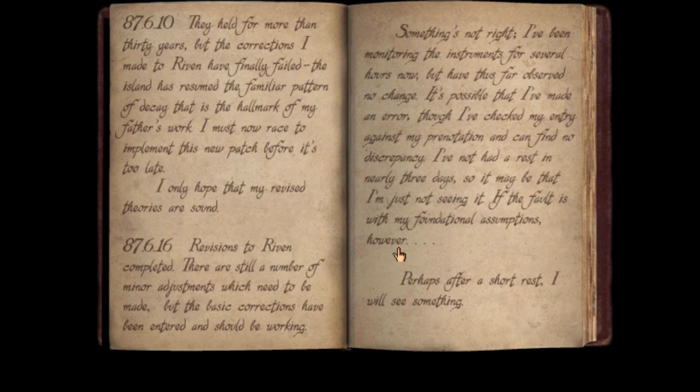"They held for more than 30 years, but the corrections I made to Riven have finally failed. The island has resumed the familiar pattern of decay that is the hallmark of my father's work. I must now race to implement this new patch before it's too late. I only hope that my revised theories are sound."